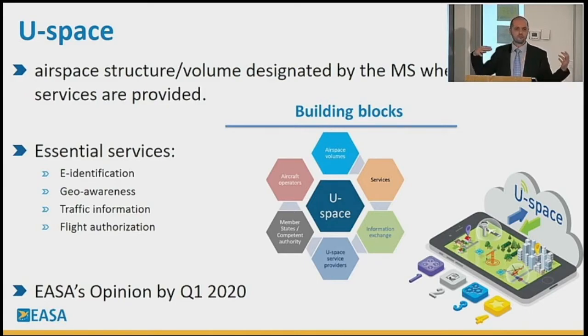You may have two providers in this country. Like today, I can connect my telephone to provider number 1 or provider number 2, but you need to make sure that the minimum set of services are the same. So I can start my operation in an area covered only by operator number 1, and then I can finish my operation in an area where only operator number 2 is available. So I need to make sure that I have a contract, a connection with both operators, and then during flight, I will always be covered by all the services of the U-Space.